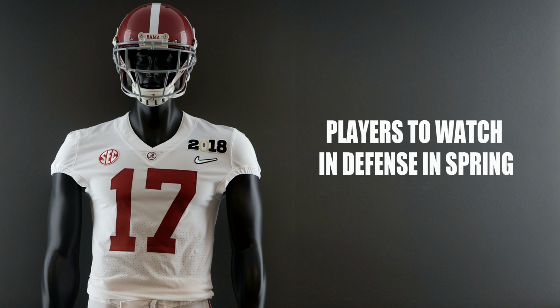And maybe, if everybody stays healthy, spring practice might be one of those experiments in the deep, where you move one of those outside linebackers to middle linebacker, inside linebacker, where we have a little bit of a depth problem. So that'll be something to watch also in spring practice.